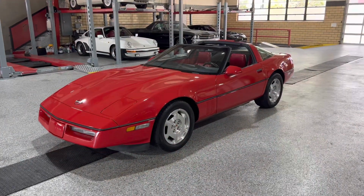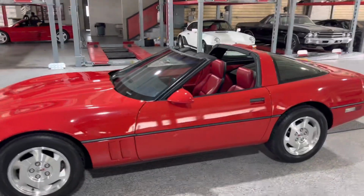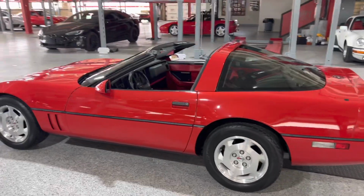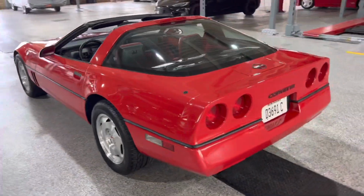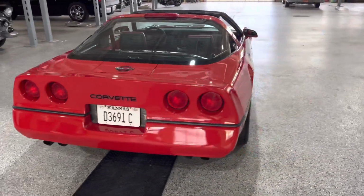Now here's the money shot right here. Windows down, T-top off, cruising, 80s tunes playing in the background, hair blowing in the wind. I mean, this is what it's all about. I absolutely love C4 Corvettes. I can't even count how many I've had.